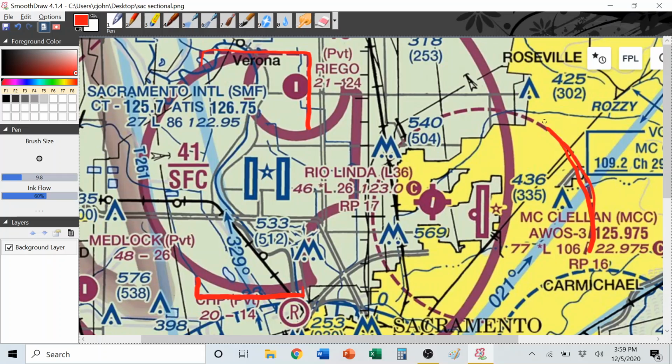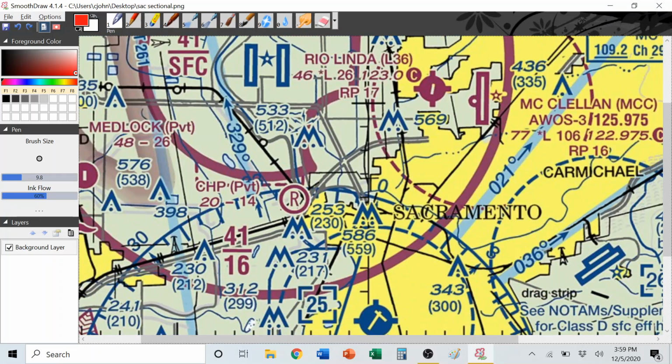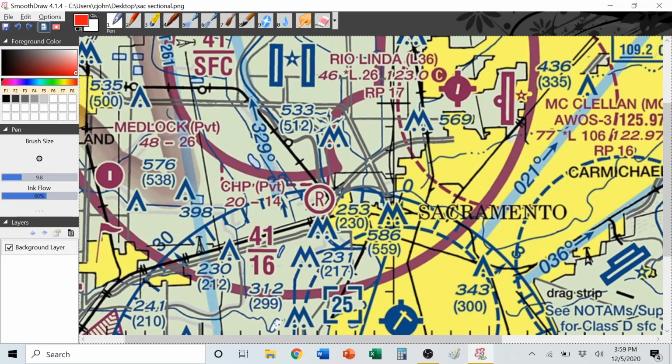So that's Class E to the surface. So Rio Airport is in Class Echo controlled airspace down to the surface. So he missed the Class C, but he's got the Class E. Not a big deal, but whatever. What else?